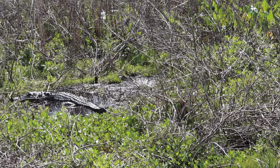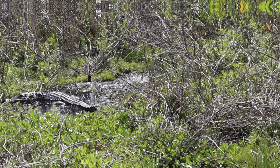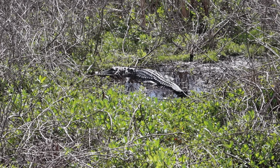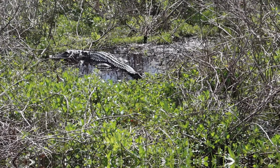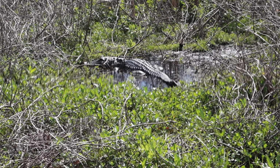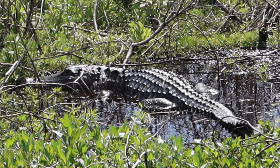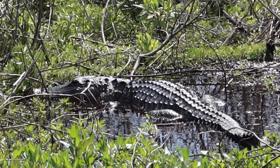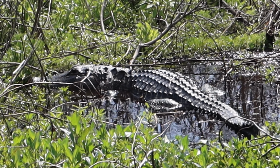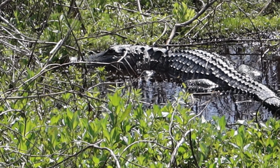So that gator right there is somewhere between 6.5 to 7 feet in length. Yeah, this is actually a decent sized gator. Now this could be a male or female, mainly because of its size. So anything over 8.5 feet, always a male. Now, like I said, just because of the size, it could be either male or female, but I don't see any babies in this area where this gator is at, so it's probably a male, but pretty cool.